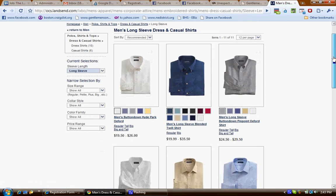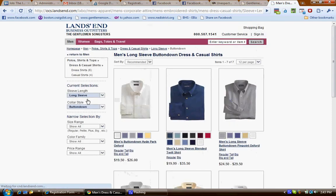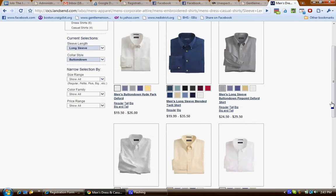So now you might say, which one should I get? At the time of this recording, Gentleman Songsters tend to use the button-down shirts. So you might even want to come here and say collar style, only show me those that are buttoned down, just to make it a little bit less confusing in your search. And now you see that some have different prices and some come in different colors. Again, as of this filming, we tend to buy white shirts, but that's completely up to you.